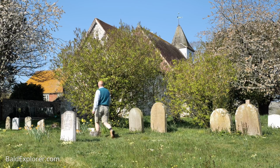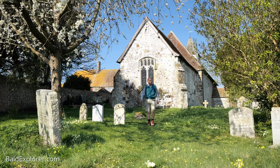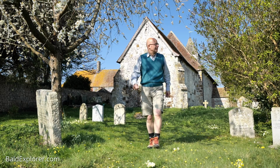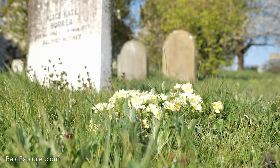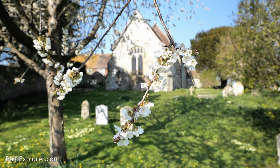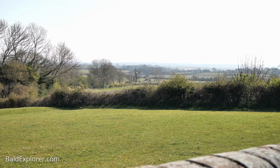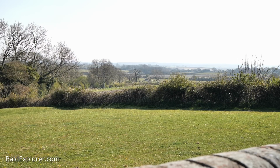I'm so lucky to be here on my own and can have this moment of peace looking at the church. The churchyard itself is also exquisite. There's lots of wild flowers here, plenty of primroses I can see at the moment. There's a cherry tree just coming up that's in blossom. And there are the views right across to the northeast from the churchyard, across the beautiful English countryside that has yet to be destroyed by new builds and all of that. What a heavenly place this is.